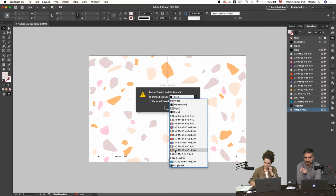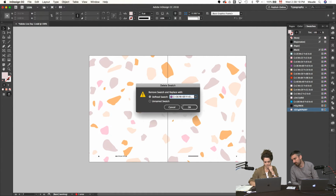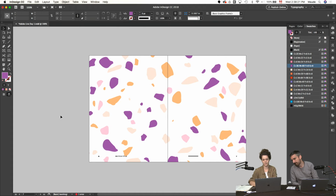So you delete the swatch and you say replace it by this one? Yeah, it's easier. Okay. But interesting. I think in Illustrator you can do select same fill color. So that's useful, but in there I don't know. And also it's pasted in a frame. If you go to Illustrator, I will show you a tool that you can use too.